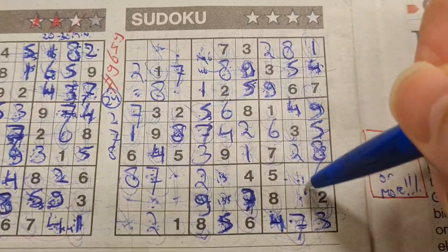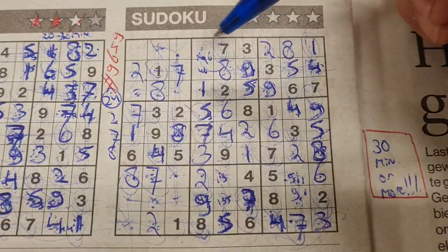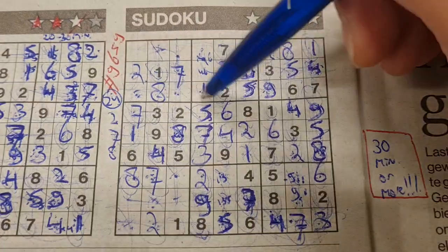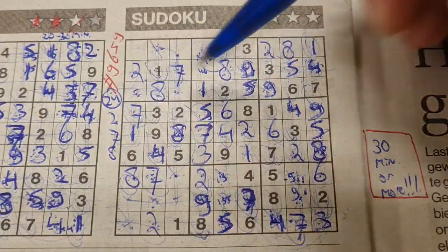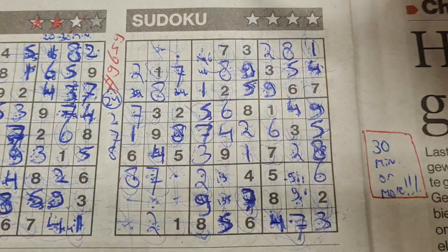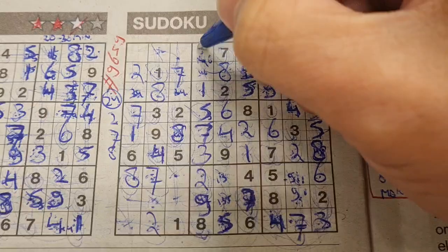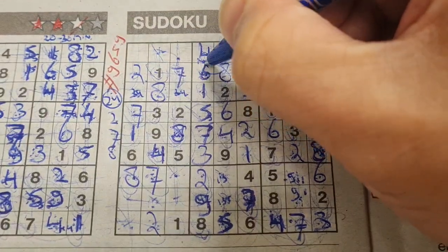So two numbers left, the 1 and the 9. Let me mark those. Here, two numbers left now in the third row, numbers 1 and 2. 3 is missing, and 4 is missing. 3 and 4, 3 and 4. Let me mark those two boxes. 4 and a 6, we already have a 4 here in the second row, no 4 there. 4 should be here, and a 6 goes there.